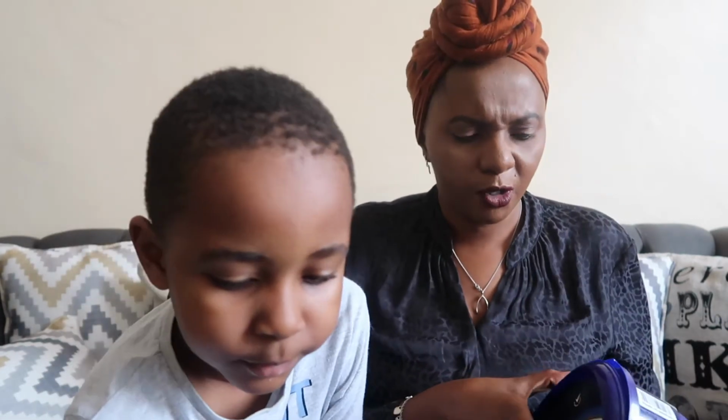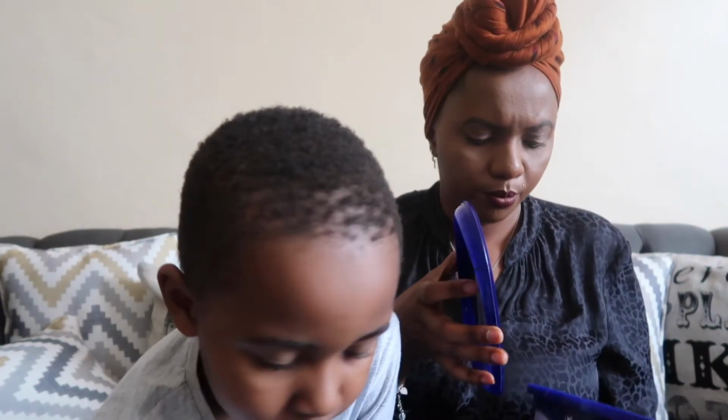So, sorry guys, I'm not sure whether I showed you the blueberry swirl. It's that much. So it's kind of purple and cream in color. So you're on the last one? Come on, Rael. Chocolate ripple. Yeah.